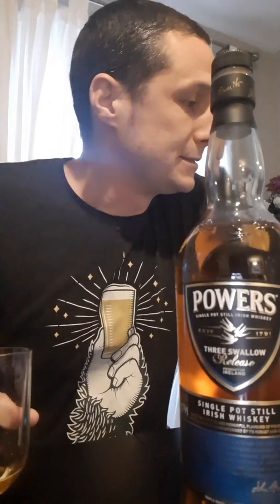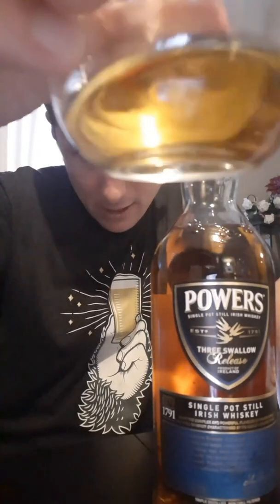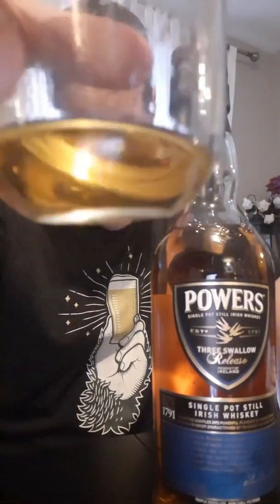So most Irish whiskeys you get nowadays is half single pot still, half grain whiskey. And they mix it together. It's like a blend. Triple distilled, and it's a little bit cheaper, easier to find all over America. Everybody knows Jameson, Bushmills. That's from Northern Ireland, actually, but it's Irish. This is the original way whiskey was meant to be.